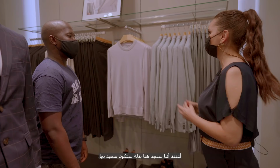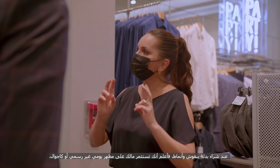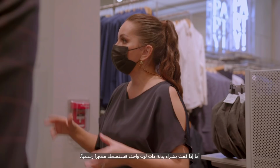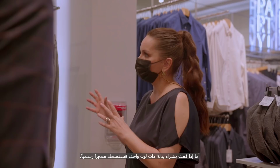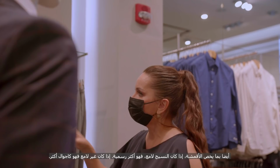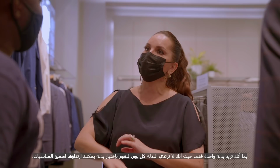Let's see. When you buy a patterned suit, you are already investing in a more casual look. A patterned suit does not go with formal. If you buy a single color suit, it is a formal look. Also with the fabrics, if the fabric is shinier, it is already more formal. If it's more matte, it is already more casual. Since you want only one suit because you don't wear a suit every day, let's choose one that you can wear for all occasions.